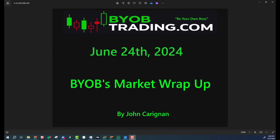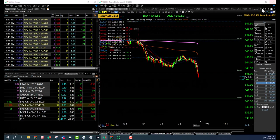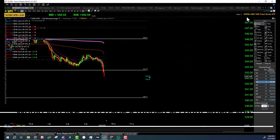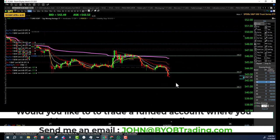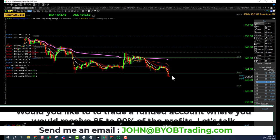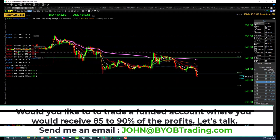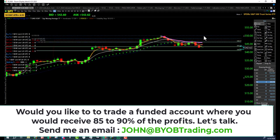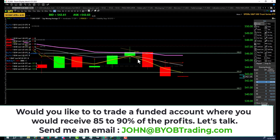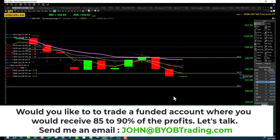All right, let's take a look at some charts today. Here's our first chart, SPY. Let's look at it on the 10-minute chart. On the 10-minute chart, we have a downtrend. So we left off today with a downtrend. On the 2-hour chart, we have a downtrend, all right?